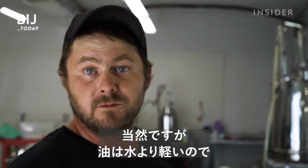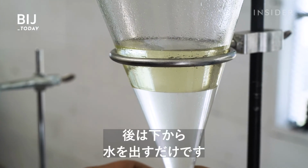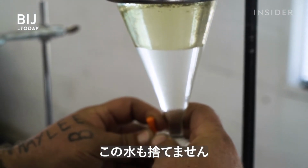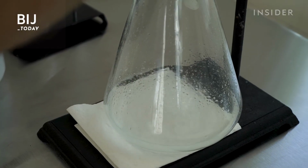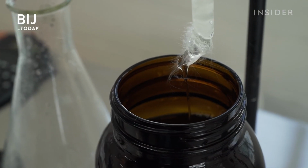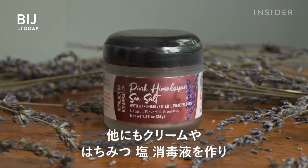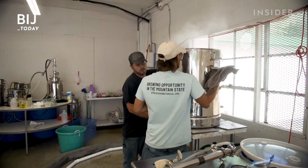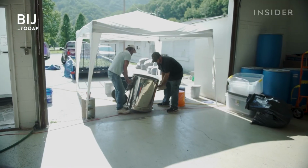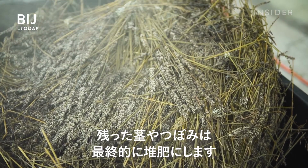Everybody knows that oil is lighter than water. The oil floats to the top. Just strain the water off of it, which we keep the water too. They filter the oil three times before bottling it up. They also use the flowers to make creams, honey, salt, and hand sanitizer. Ready. Finally, the leftover plant biomass is transformed into compost.